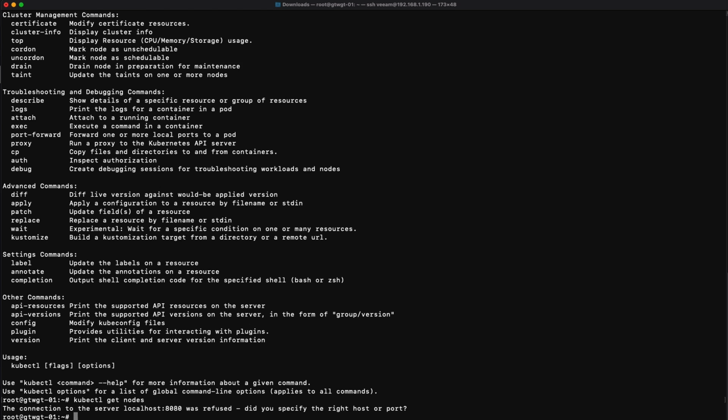So we can do this on the actual server itself, but what I'm going to do is jump back to my local machine and I'm going to apply the kubeconfig into the local machine and then we'll be able to access it. So give me a second to do that.